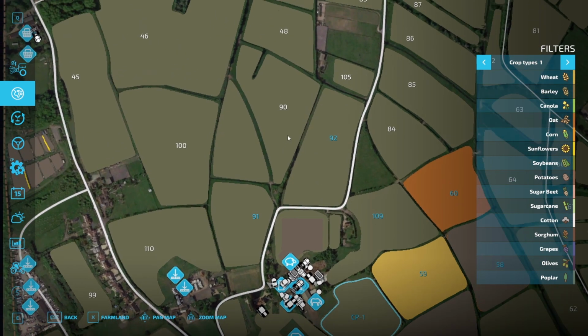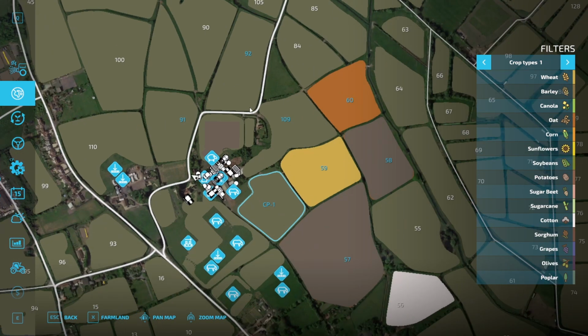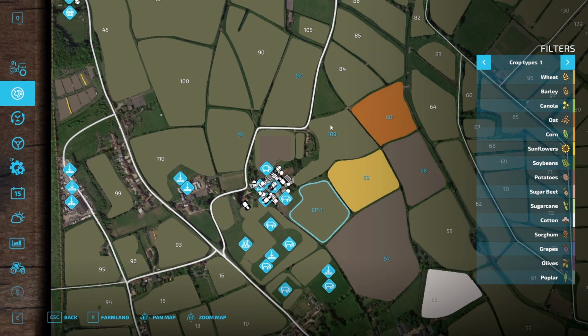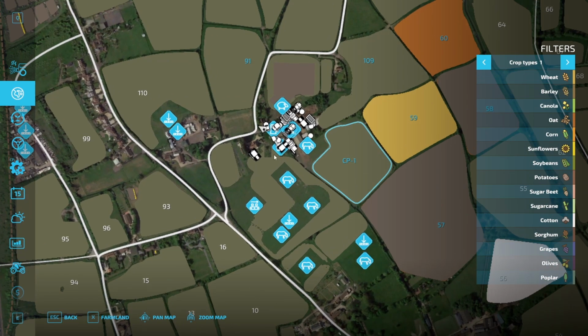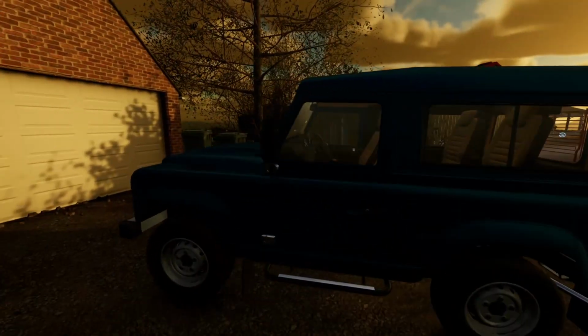I do want to save up to buy field 90 pretty soon too. This is a nice large field, or even this 110, but we just don't really have the funds for that right now, and I think this should be enough to get us started for the season. And then also we did a few little upgrades to the farm. So let's jump in here, and I'm going to drive around and show you guys what I'm talking about.